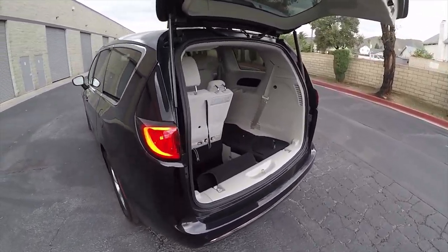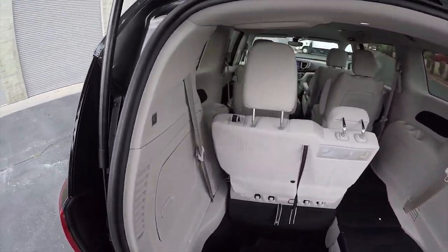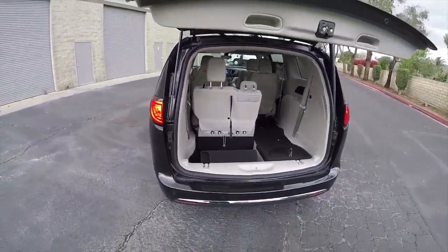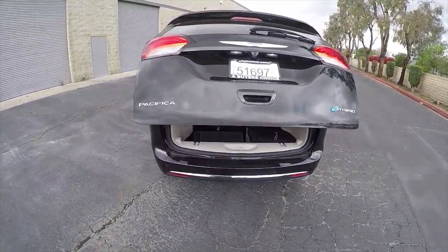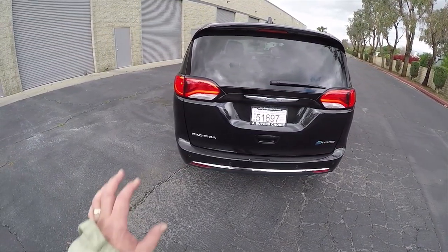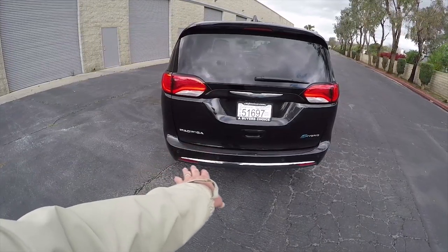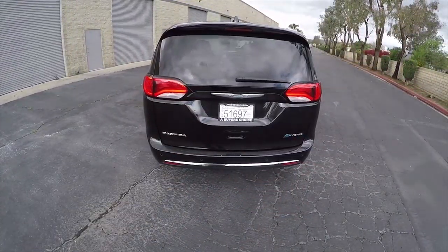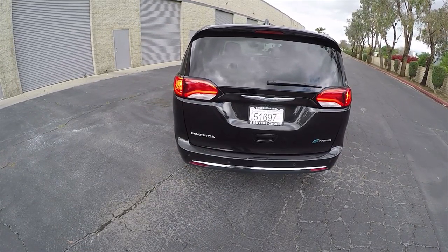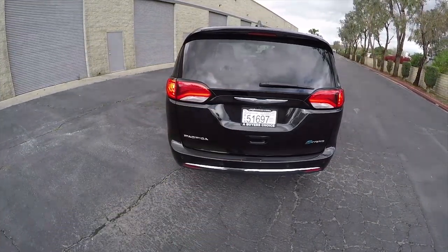So if you drive 15,000 miles a year, you may only be buying enough gas to drive 3,000 miles. So it is capable of extremely excellent fuel mileage by plugging it in. Then again, if you don't plug it in, it gets about 38 to 40 miles per gallon just as a hybrid. This one is pretty fully loaded.